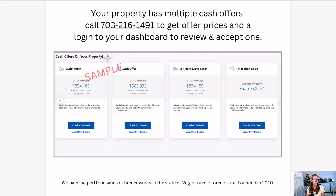It says cash offer on your property, and there are legit 4 offers when an investor on the Cash Offers Virginia site offers them an offer. They typically get 4 offers. They get a cash plus offer, cash straight. This is closed in 14 days. Close in 14 days is always like at 70% of whatever the current market value is. And or they can just sell now, move later. That's rent up to a year.